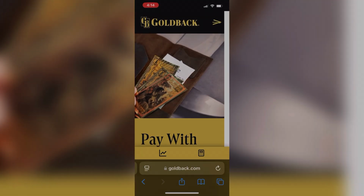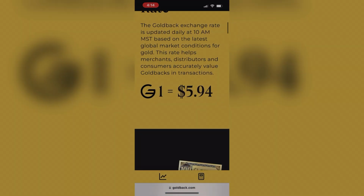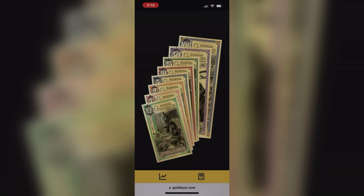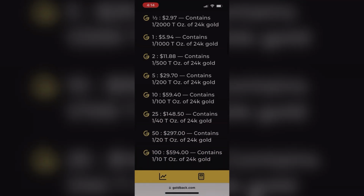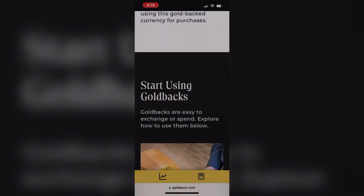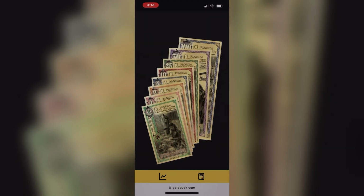Let's continue exploring on their website here. Let's go take a look at their exchange rate page. So yeah, here it says $5.94. You can see all the denominations. They have half Goldbacks, 1, 2, 5, 10, 25, 50, and 100. As you scroll down here, we're going to see each denomination laid out to a dollar value in today's exchange rate. They're all fungible, so 1 Goldback will be the same value as a 5 Goldback. Here you can see where to exchange, so where to buy your Goldbacks or where to spend your Goldbacks, as well as access to their calculator.